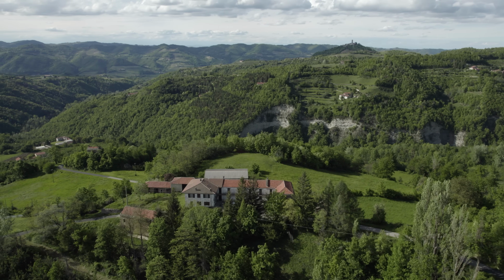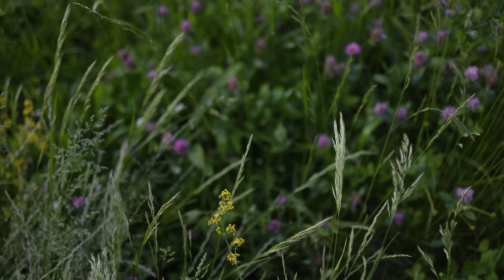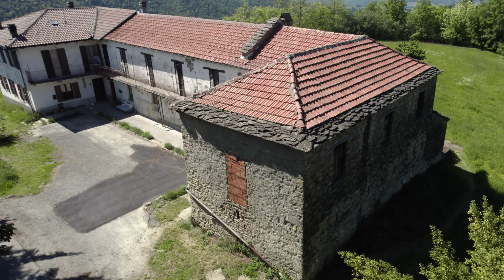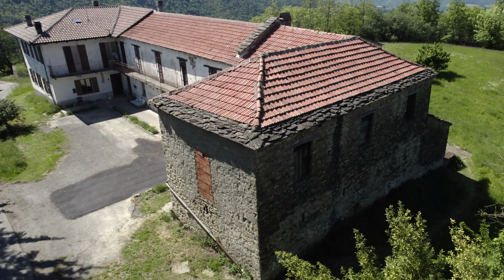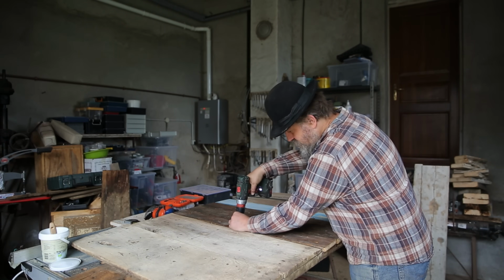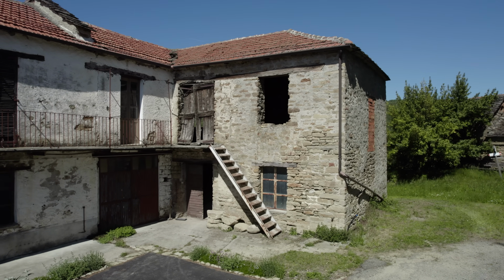First clearing out all the stuff that was left behind by the last inhabitants, updating basic amenities, working our way through clearing the surrounding land, and navigating the legalities and bureaucracy of renovating in Italy. As we're preparing to start renovating the ground floor of the currently habitable part of the property, we need to move our current workshop into the old barn.